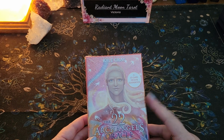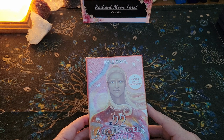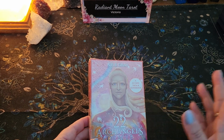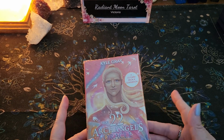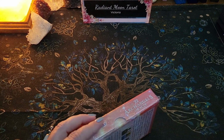It's got this deck and it also has the Ancient Stones Oracle by Rebecca Campbell and Guides of the Hidden Realms from Colette Baron Reed. If you want to see them all come out of the box, I do have the unboxing video of that. But now we're going to break into the card decks here and see what is inside.